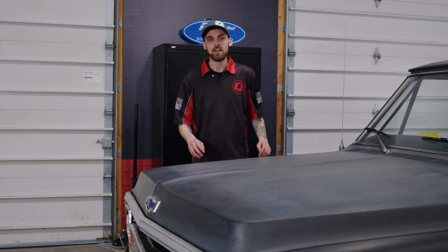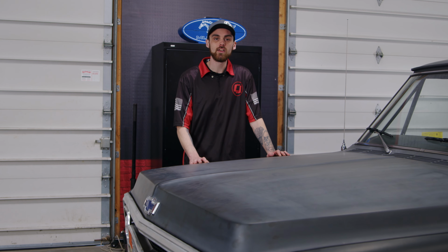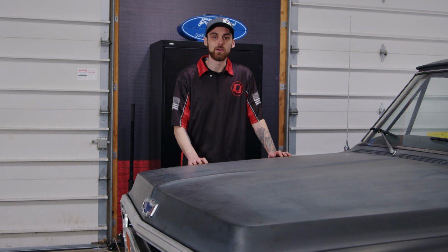Why should you choose an LED headlight versus a halogen headlight? Well, if you don't know, let's talk about it. So what is a halogen bulb and how does it work?